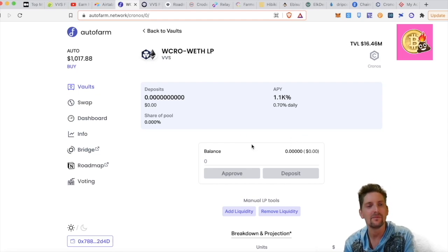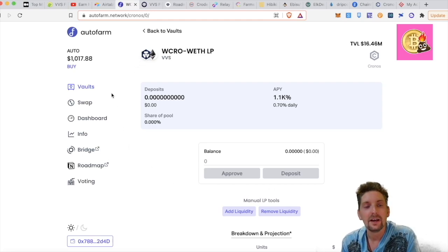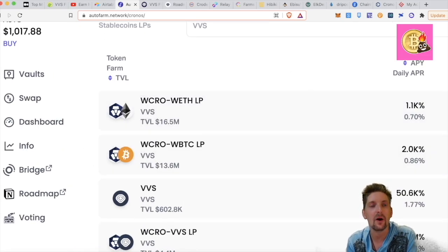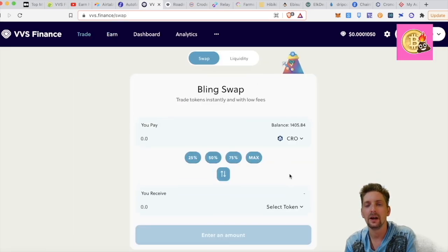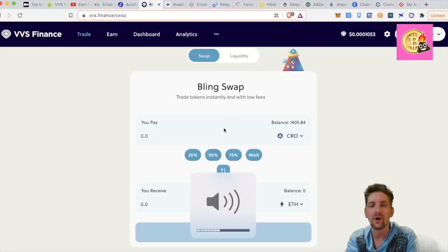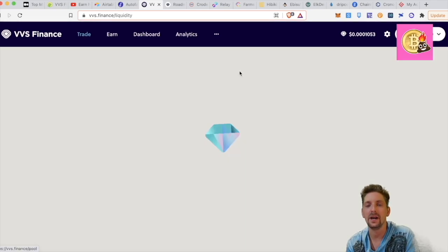Okay, what did we see? Yeah, there's $16 million in here already. But yeah, so then we would go to swap. We need to take swap. You can see here it's using VVS, so we hop back to VVS. We want to do some trades here. I'm going to take half my CRO token and turn it into ETH. Take about 600. Okay, then we want to pair that in liquidity.